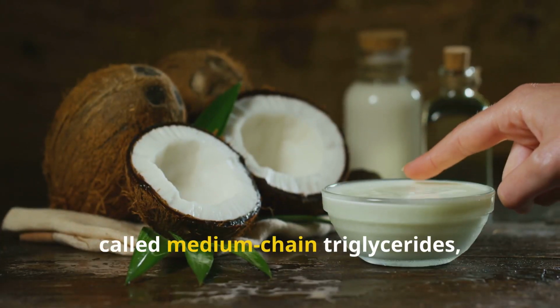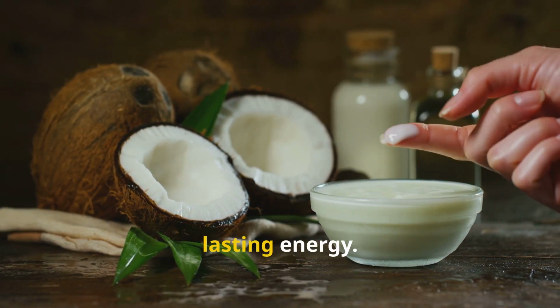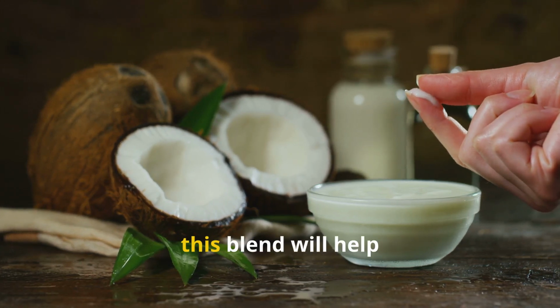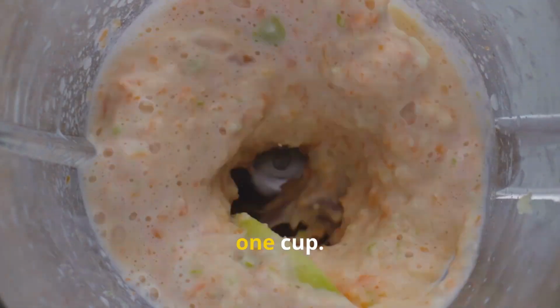These fats are called medium-chain triglycerides, or MCTs, and they're known for providing quick, lasting energy. So whether you're heading to work, school, or just tackling your to-do list at home, this blend will help you power through your morning. Boom, 2 powerhouses, 1 cup.